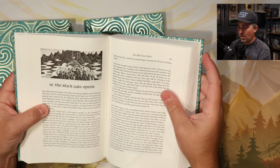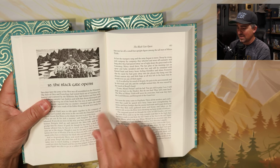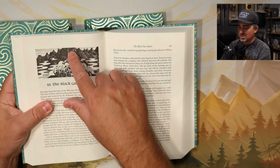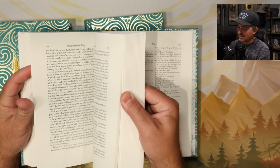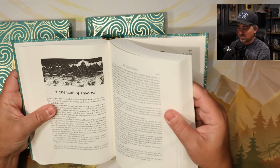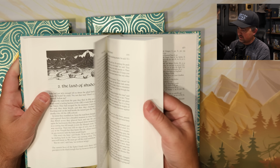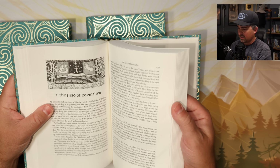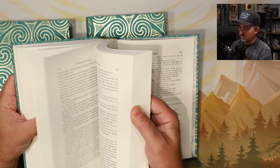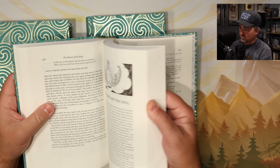The Black Gate opens. I really enjoy this one. So this is an army of orcs bearing the Eye of Sauron on their shields, coming out of the Black Gate. The Land of Shadow. So we get an environment shot of Mordor. Here we've got the Field of Cormallen, where they all meet up after the great victory. Sam and Frodo awake there after their rescue at Mount Doom.